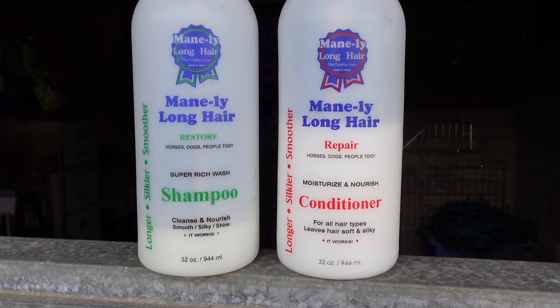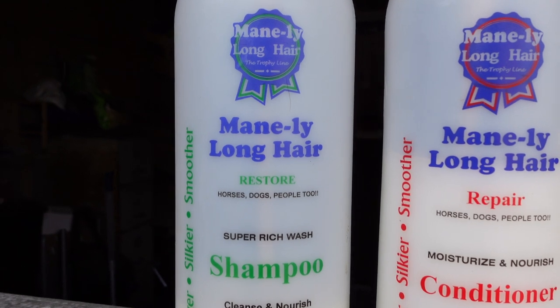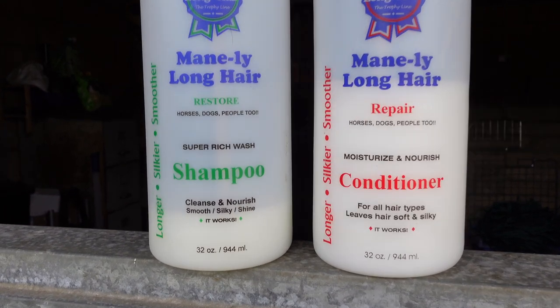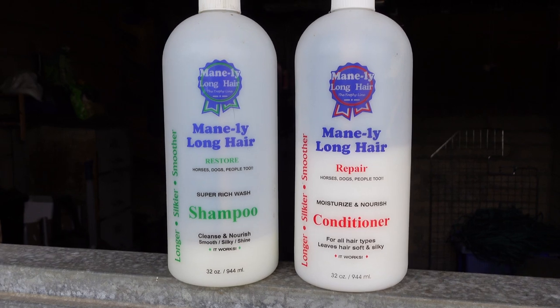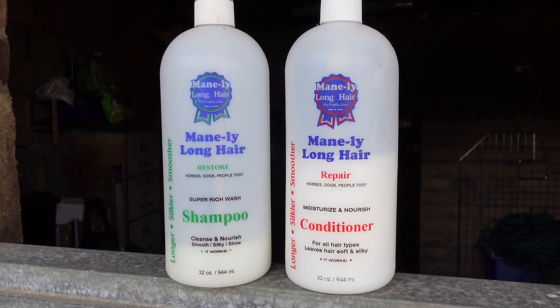This is the shampoo and conditioner I'm going to be using on Sunny today. We use this on all the horses. It's mainly Long Hair is the brand, and they do shampoo, conditioner, they also do a detangler, which I'll probably use today. But yeah, I really like these. They make them super soft and silky and really shiny. I don't actually use them on Ronnie because I use a special shampoo on him, but for the rest of the horses, this is what we use.